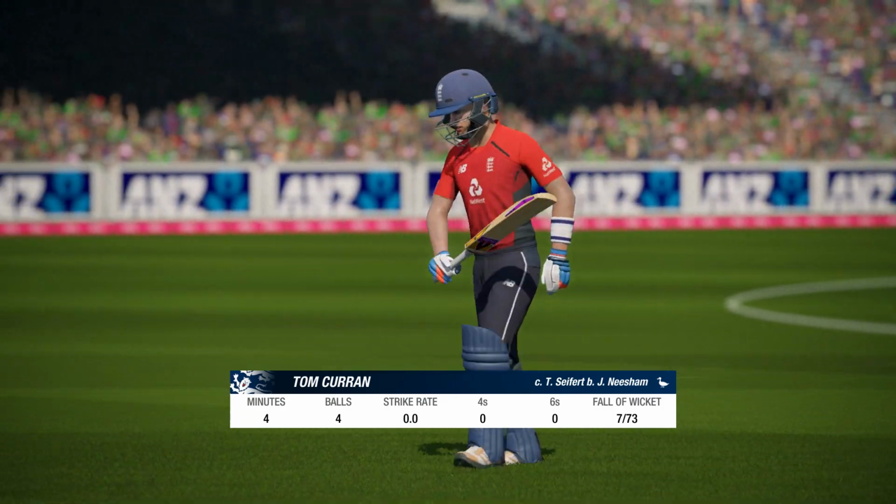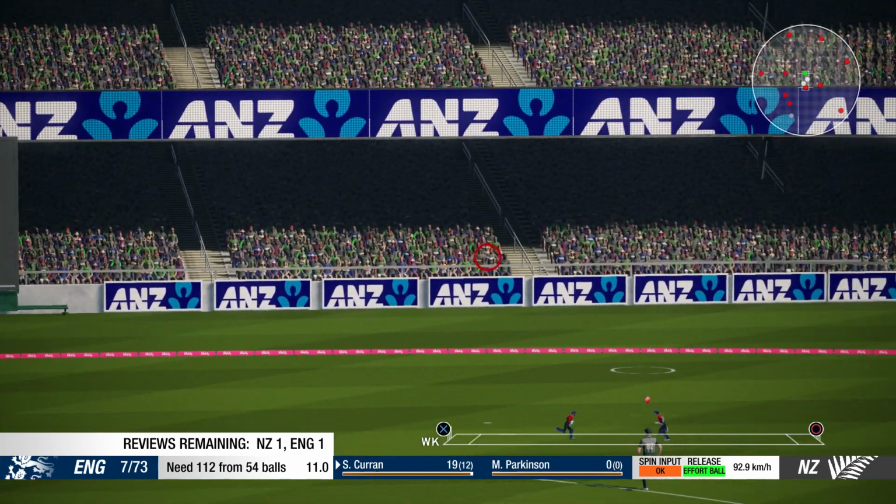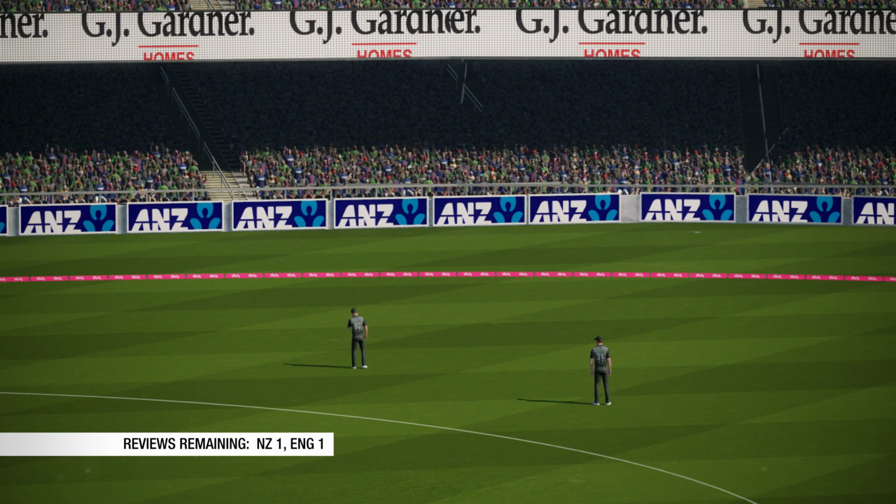And Curran departs for a 4-ball duck. England 7 for 73. Neesham finishes his spell with 5. As we see Santner get hit there by Curran. He moves into the 20s now.